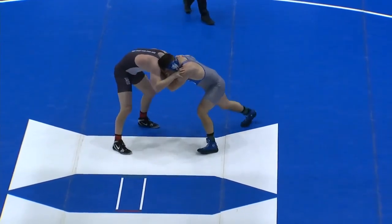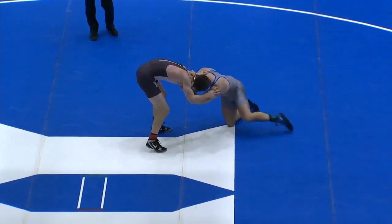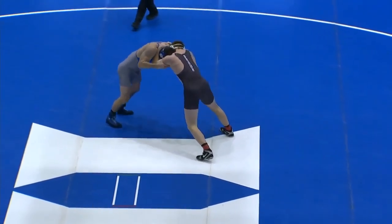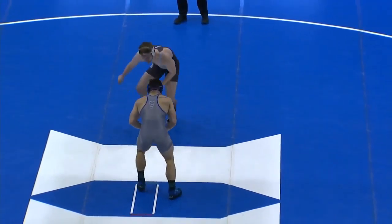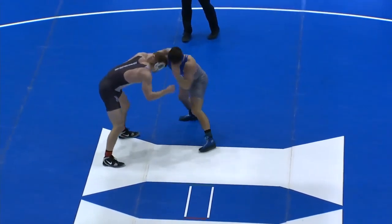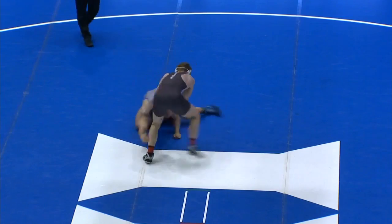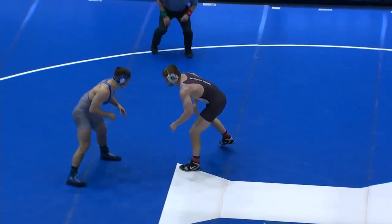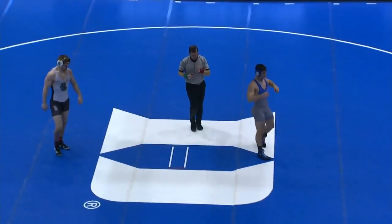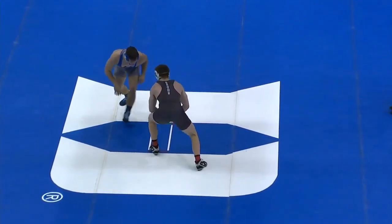Shank working heavy on that head again. Trying to pull Ziegler down to the mat. Go ahead and clear. Both wrestlers working heavy in their tie-ups here. Shank with the single leg attempt. 1 point for Shank, hands to the face by Ziegler.